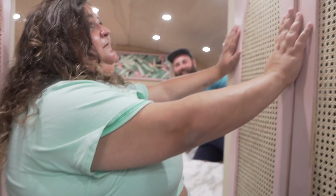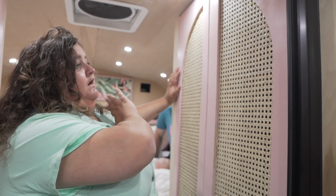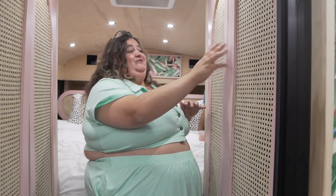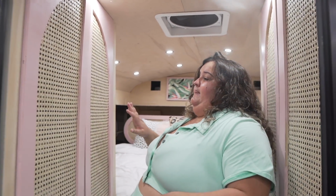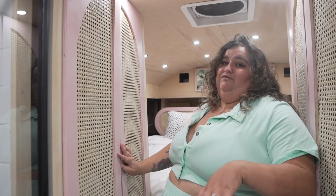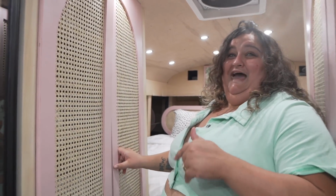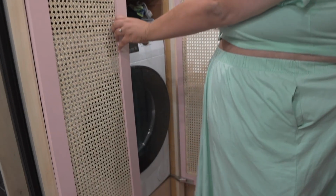we have custom cane webbing doors with the arch. This side is mine. I'm not opening it. This side is mine with all my clothes, bags, toiletries, things like that. And then this side is Andy's, and then our washing machine. We line dry everything. So I'm going to open the doors and show you so you can pan down and see our washing machine. It's awesome.